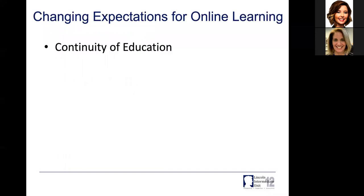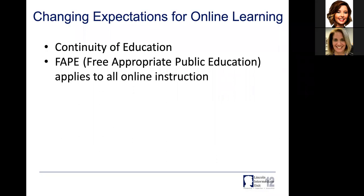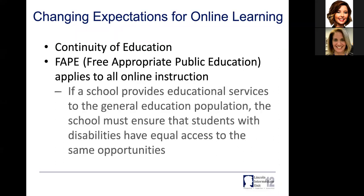Also, for all of our online learning and for our students, we're going to try for continuity of education. We're attempting to continue educating them to the best of our ability in these unique times. We also want to keep in mind free, appropriate public education. This applies to online instruction also, so we need to keep in mind our special populations as well. Another concept that has come around through our distance learning is that we also have to consider students' access to technology and internet and those things that we need for distance learning.